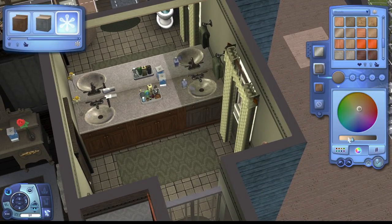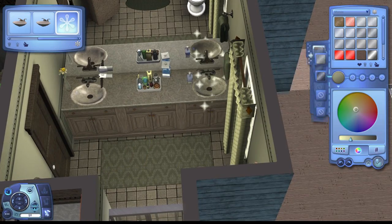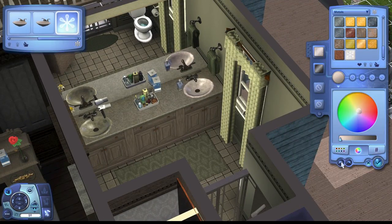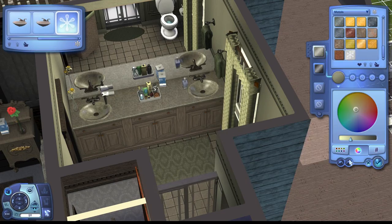But right here I'm changing the colors of the counter, so I made the countertop a little bit more of a greenish shade. And I also made the wood a lighter type wood since I felt like that would fit in, that would look a little bit better. So this is a very, very green bathroom, but I really like it.